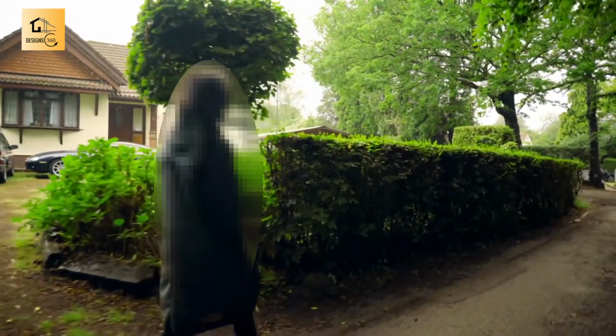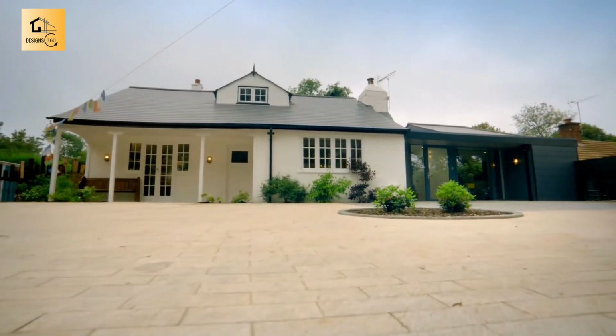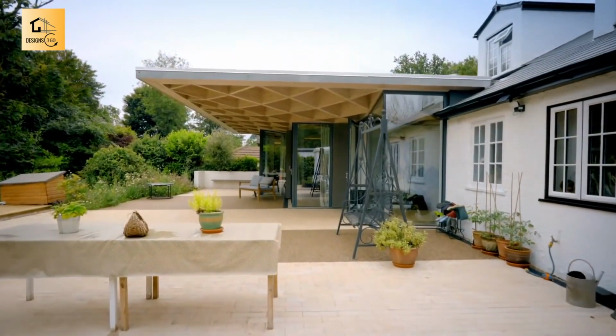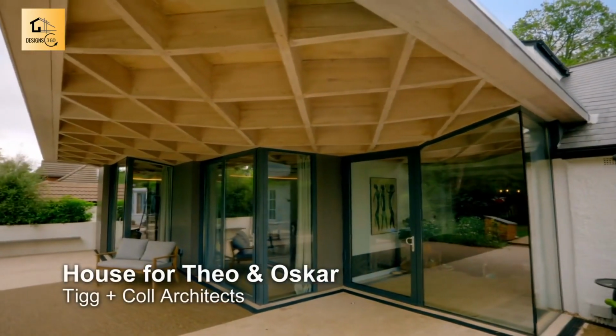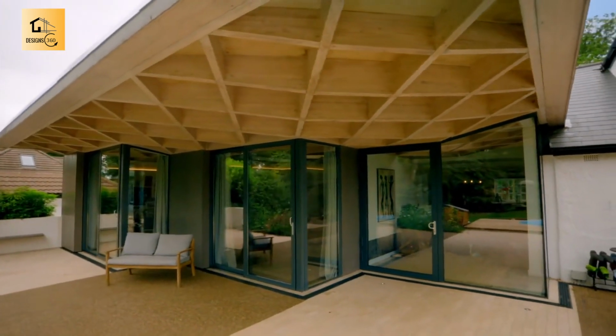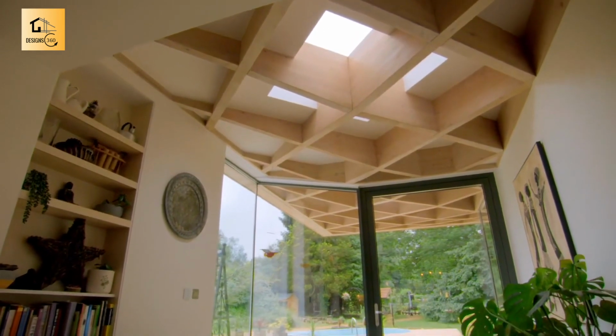Our next long lister is in the Surrey Hills and does just that. Michelle's come looking for it behind a seemingly ordinary 1930s cottage. Wow. From the front, you'd never imagine this. This is House for Theo and Oskar, under a remarkable and complicated wooden roof that stretches 11 metres from out into the garden to deep inside the house.